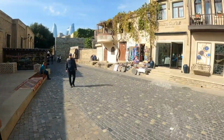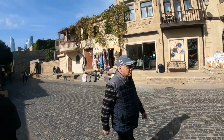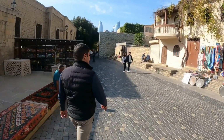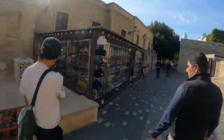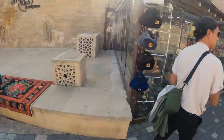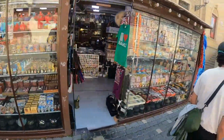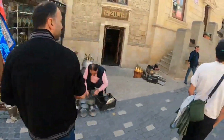From here you can see Baku Caviar, where you can get the caviar. What are these for? For ventilation. Oh, okay. It's a protection, or something.